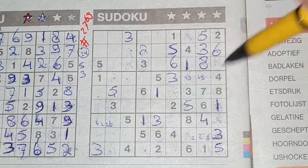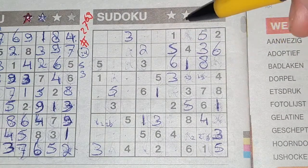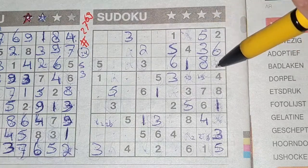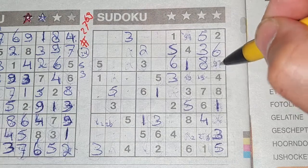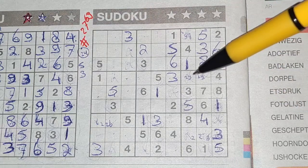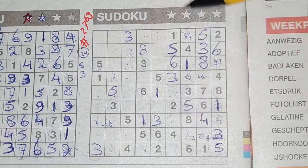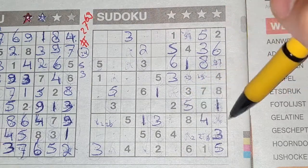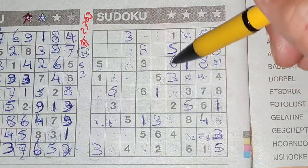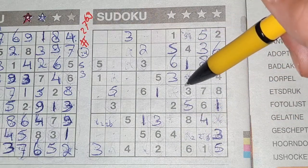Okay, 2 numbers left in this big square for numbers 9 and 7. Let me mark those 2 boxes. I cannot fill this yet. 9 and 7. Okay, 9, 7, and the 8.